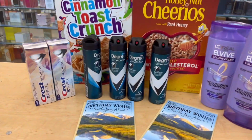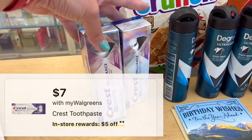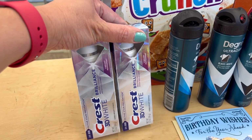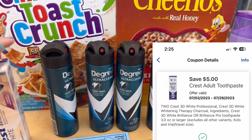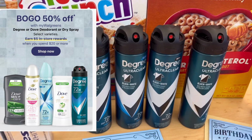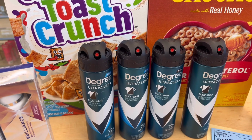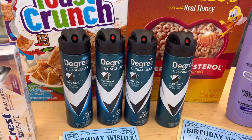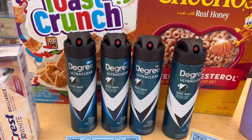So what I got here is this Crest 3D white, they are $7 each, and then buy 2 get $5 in registered rewards, and we have $5 off of 2 digital coupon. And then I got the Degree there, buy 1 get 1 50% off, and one will be $7.99 and the other one will be $3.99, and the promotion is spend $20 get $5 in registered rewards.